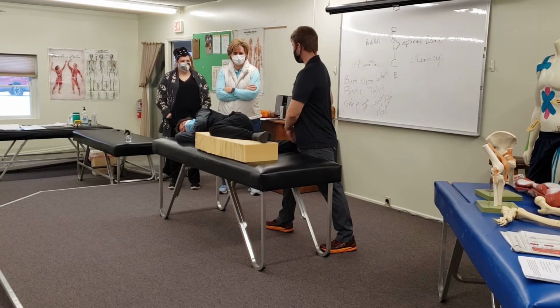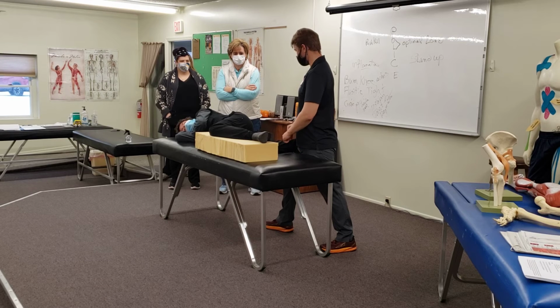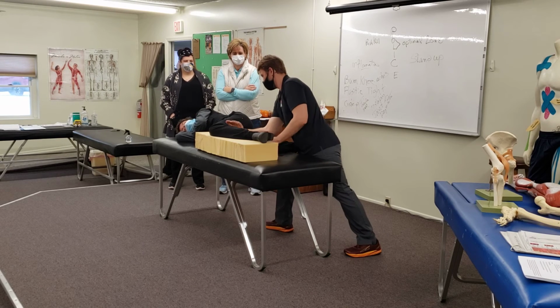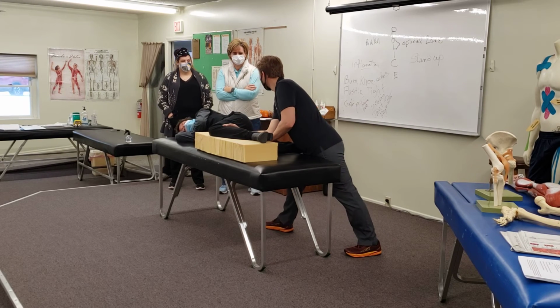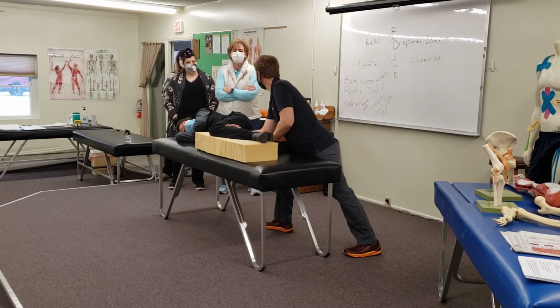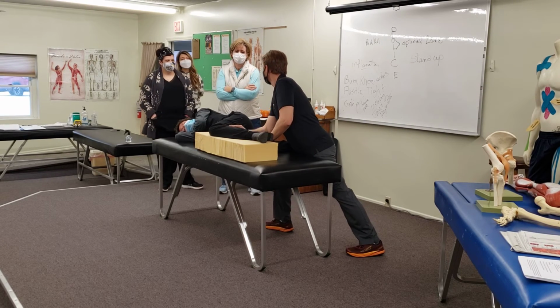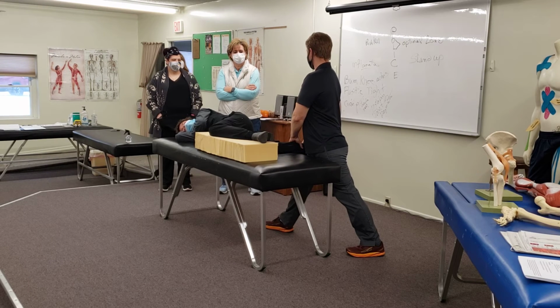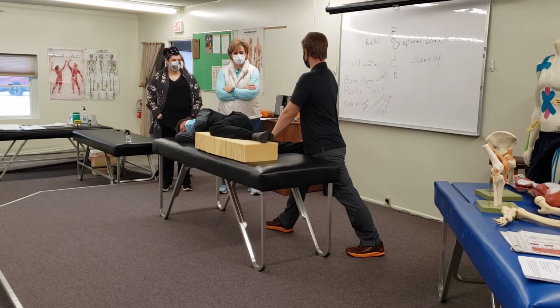Here, technically I should have a sanitary barrier, so put the sheet or a towel between them and your scrubs. And then I can be doing all this while inadvertently getting a little bit of that knee flexion and extension. This naturally happens. Or if I'm doing just traditional muscle techniques, I could have them push against me into extension, then here in flexion.